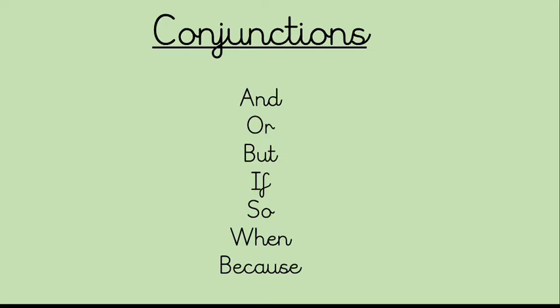Let's first look at conjunctions. Conjunctions are words which link two words or phrases together. For example, and, or, but, if, so, when, because. Can you think of some sentences that include these conjunctions?